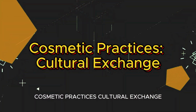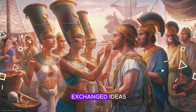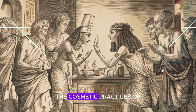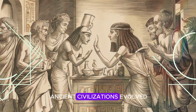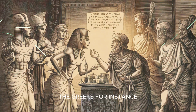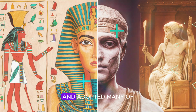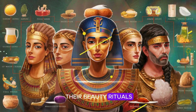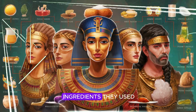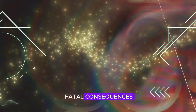Cosmetic practices, cultural exchange. As cultures interacted and exchanged ideas, the cosmetic practices of ancient civilizations evolved and adapted in fascinating ways. The Greeks, for instance, were heavily influenced by the Egyptians and adopted many of their beauty rituals. However, the methods and ingredients they used sometimes had unintended and fatal consequences.